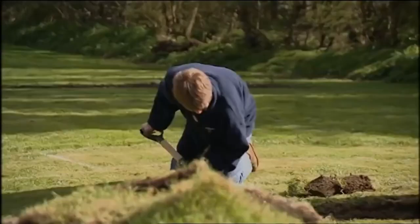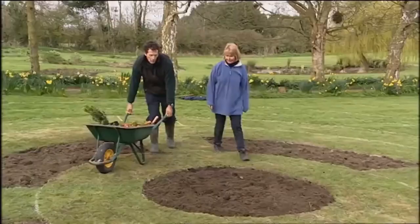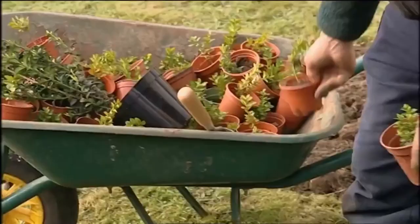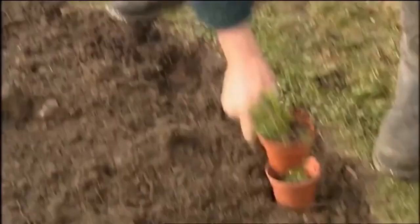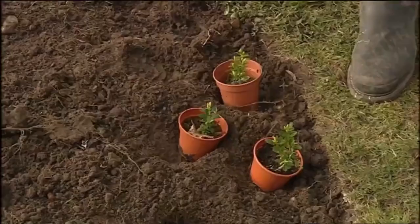Many hands make light work, and it's not long before we're ready to bring on the box cuttings that Bryony has propagated for the centre bed. OK, what sort of space here? Well, I'd quite like this kind of staggered. Right, so we're looking at what, 9-inch or 6-inch space? Oh, it's 6. OK, about like that. We've got plenty to go at. OK. Yeah. Like that? Perfect.